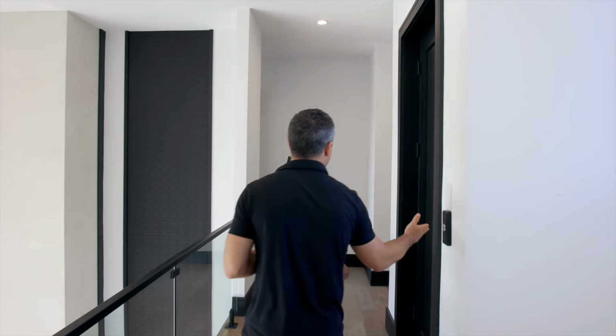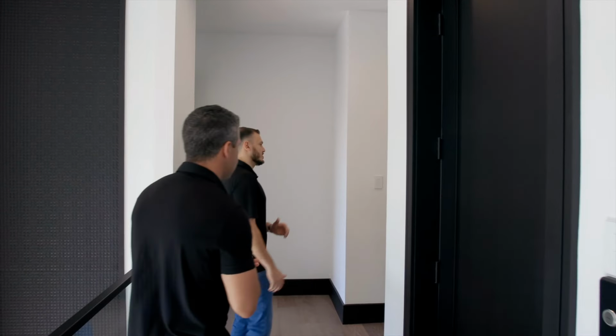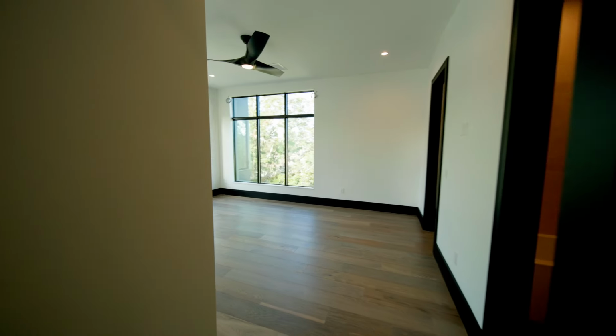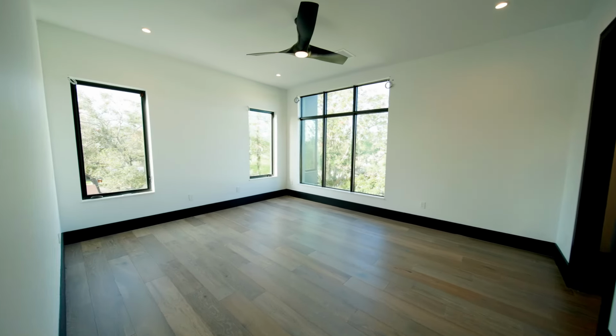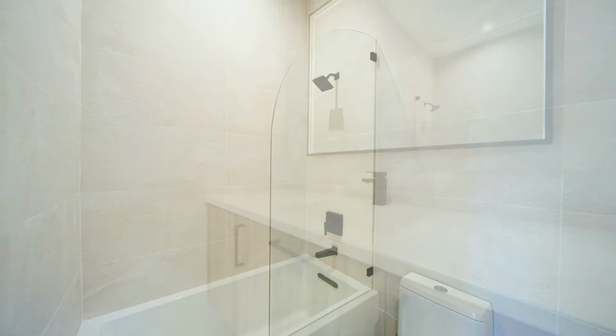So right here, here's my favorite, the elevator coming up. All right. Elevator in here. You walk in here. Let's walk this way, towards the front of the house. Okay. So each bedroom in this house has its own bathroom. So your kids don't have to drive you crazy, you know, like, oh, it's my turn to take a shower. They're not sharing anything. Correct. They're not sharing anything.